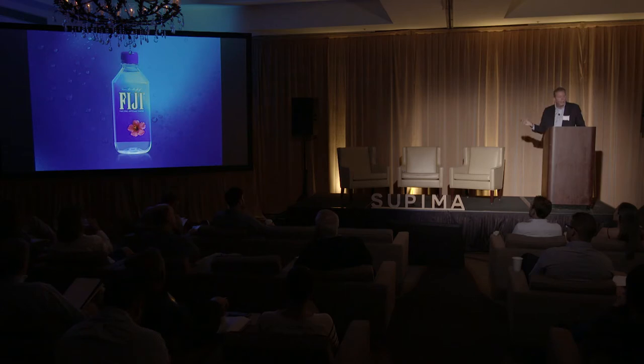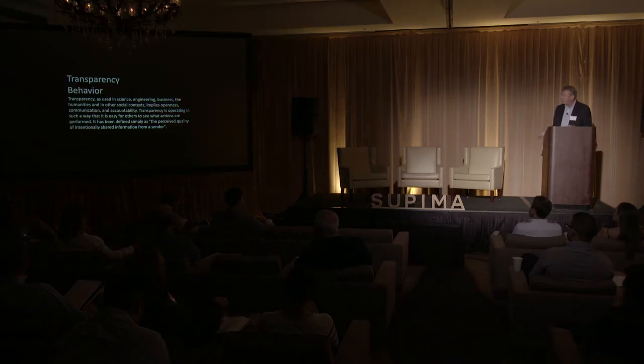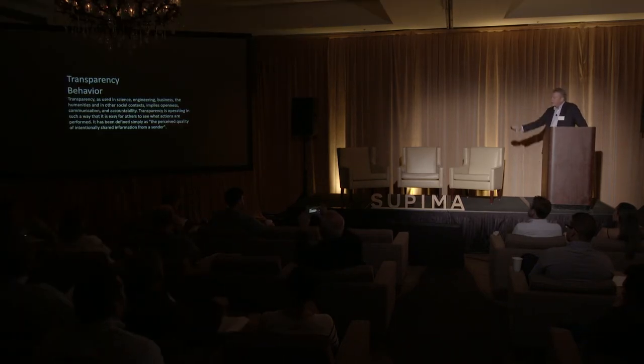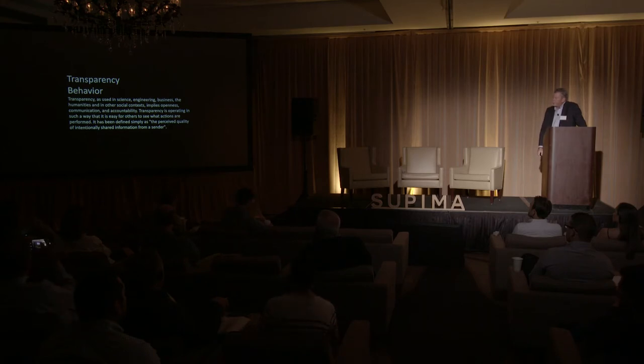Again, the point is that there are things beyond the product itself that we look at. I put that in what we would consider to be transparency. I'll just read the last sentence here. It says, transparency is operating in such a way that it's easy for others to see what actions are performed. It has been defined simply as the perceived quality of intentionally shared information from a sender.